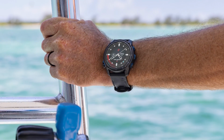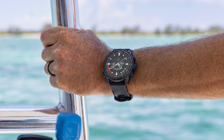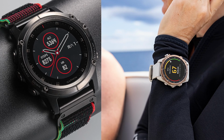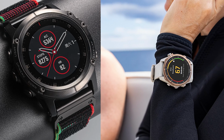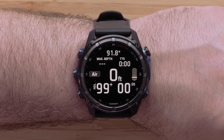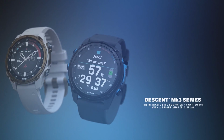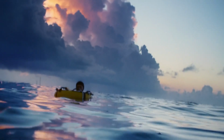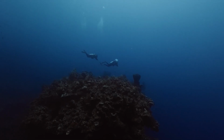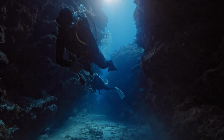This stamina lets you dive multiple days between charges if needed. The Descent also packs more dedicated dive modes, including gauge and closed-circuit rebreather. So if you're pushing depth limits or diving obscure gas mixes, it has you covered. Both models nail the essential ABC sensors and compasses to stay oriented underwater. They also record key metrics like depth, time, and temperature. However, the Descent Mk3 pulls ahead again with exclusive features like its surface GPS markers to precisely track entry and exit points. This helps you return to prime underwater spots. Only the Descent Mk3 offers this handy level of precision for technically mapping your dives.